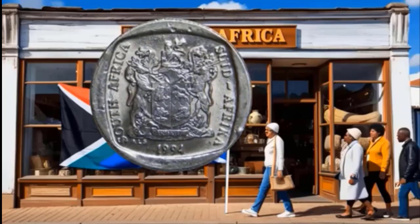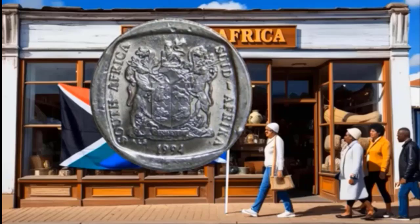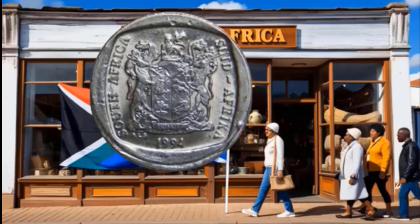What I'm about to share with you might just change the way you see that old coin sitting in your drawer. You could be holding a fortune and not even know it.